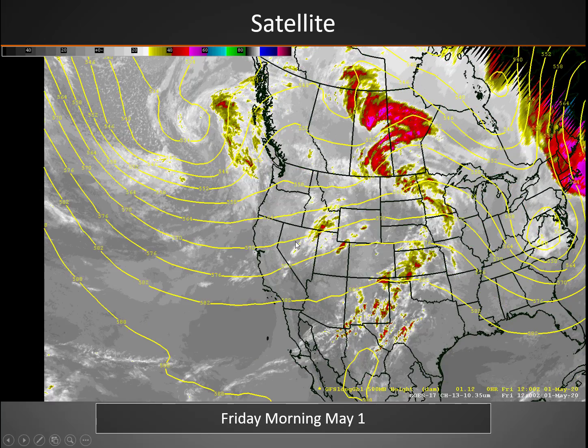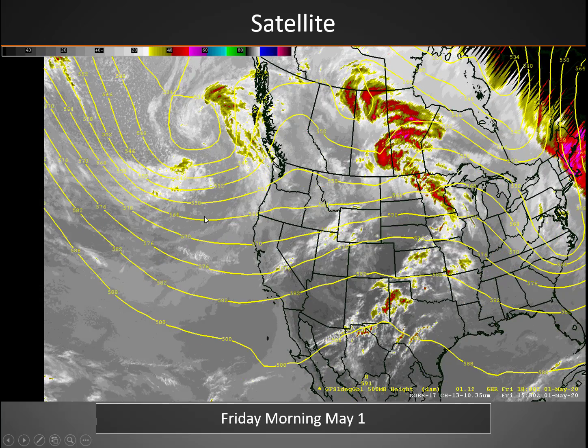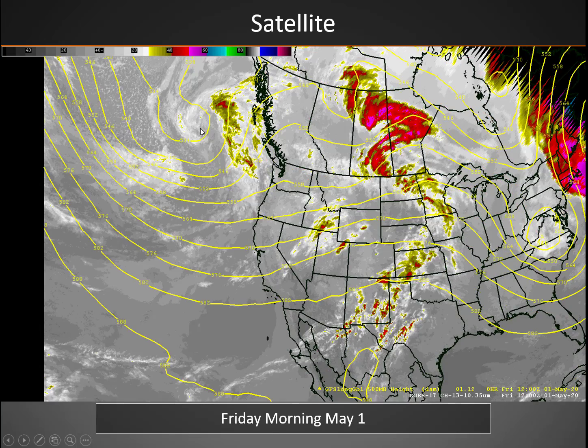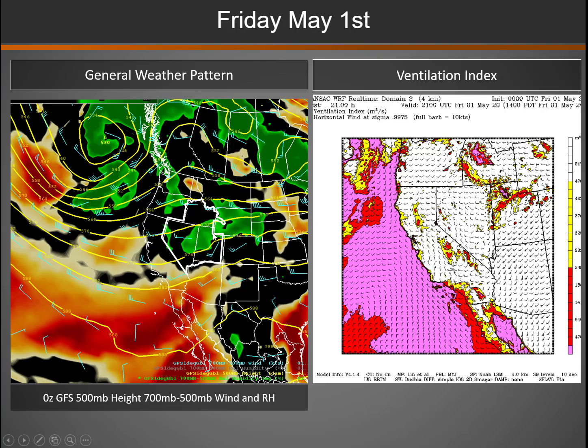Satellite imagery shows a cold front now pushing through northern Utah. Trough low pressure behind it, again with the tight packing of the height line, some good upper level winds. Means overall good dispersion. We do not see any strong areas of high pressure moving on in. This low pressure off the British Columbia coast is dominating the weather pattern. Should keep us in a good flow. Mostly unstable conditions, so that's good.